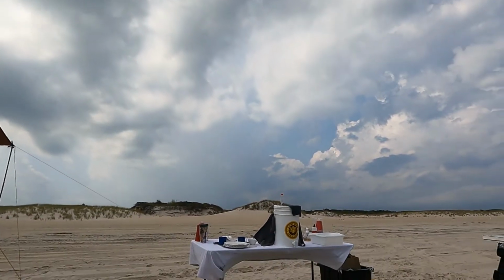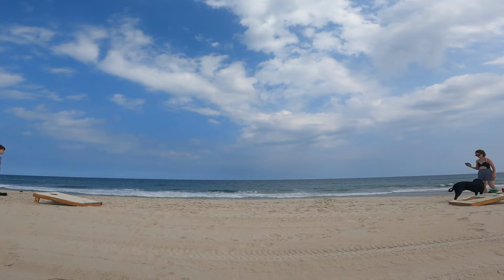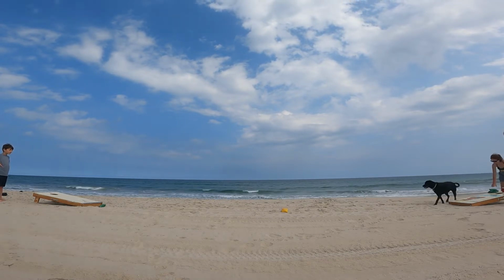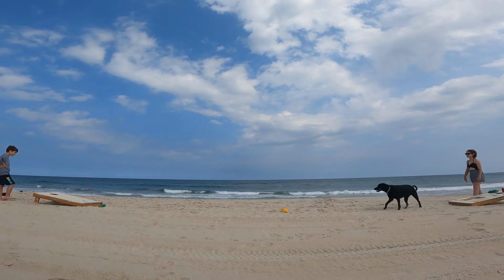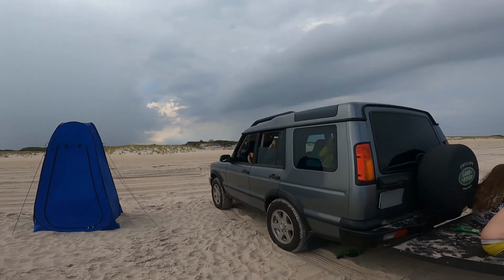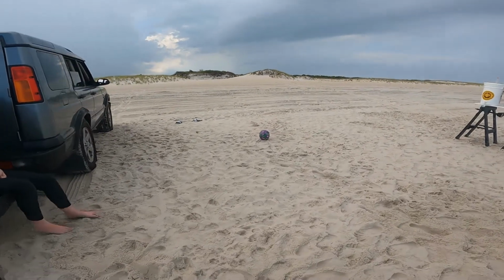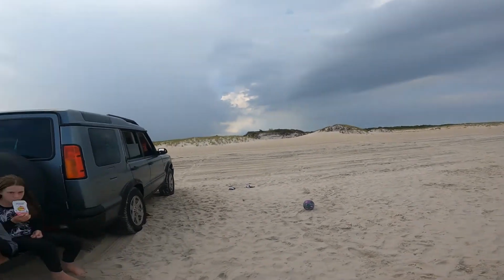Get some rain. So the weather was looking pretty ominous. We decided to pack in a lot of our setup, not all of it. Still hoping to stay. But we packed up the chairs so they wouldn't get wet, and the tarp, and the table. We left the grill table out because that's still hot.